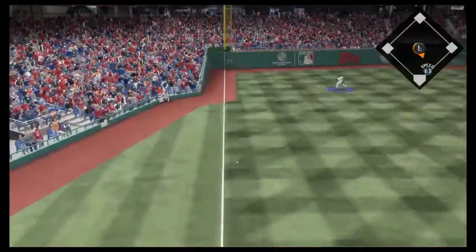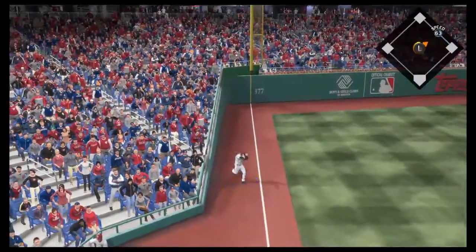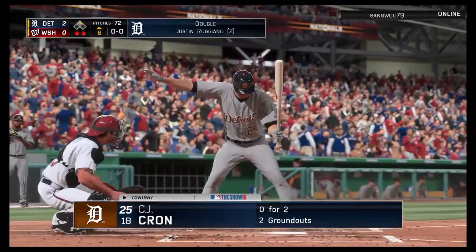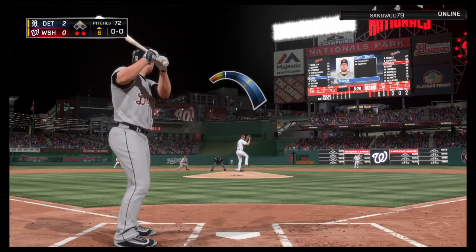Yanked on the ground down the line. And he tries for the backhand reach at third, but he gets by the glove down the line, and he'll get in there safely. C.J. Cron will stand in again. A couple of groundouts for him on the ledger in his two trips so far.